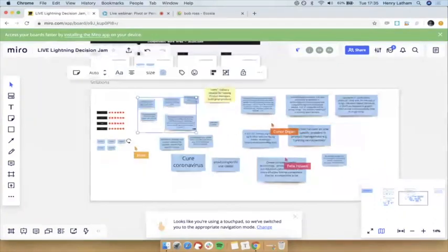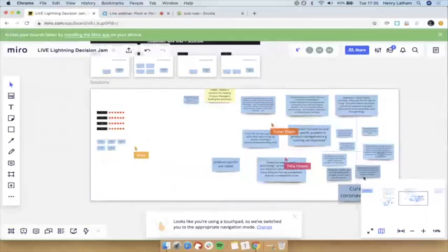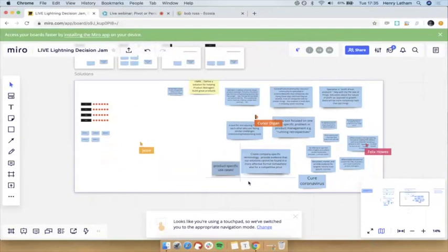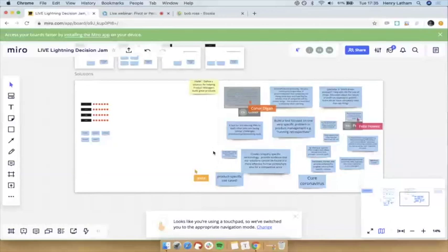And I'm going to move some of these guys over to the right. I'm just going to keep the left side clear. As things start getting voted on, just to give you guys in the background some context, what I'll start doing is building a pyramid. So most voted ideas, you start separating them to get a clear picture of what the direction is, so I can start planning the step ahead.